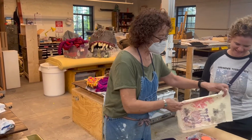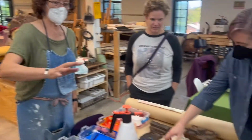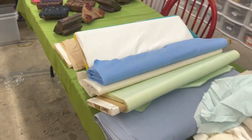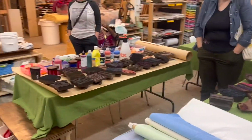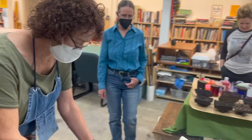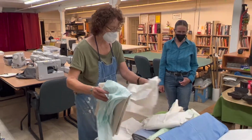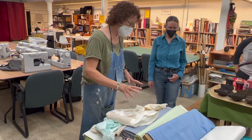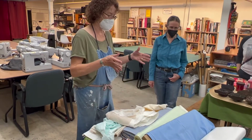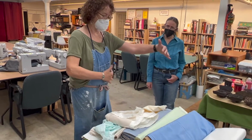So you can see we've got a lot for you to explore. We have fabric over here for your little samples. We've got some remnant pieces that you can use to do all your little sample pieces that you're playing with. You can just use little bits of fabric. If you want to do something that's larger, we have these bolts of fabric and you can cut it out. I recommend not getting any wider than like that.